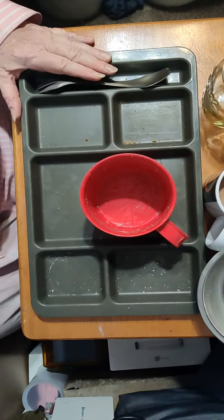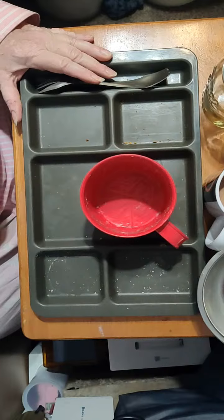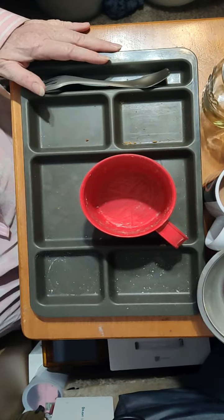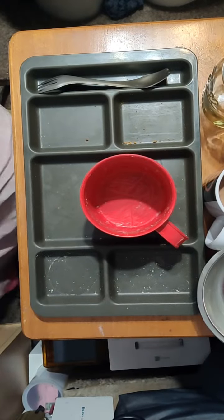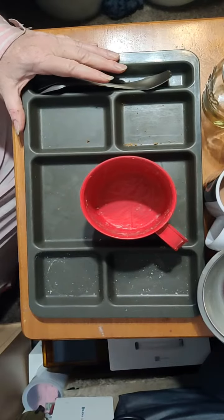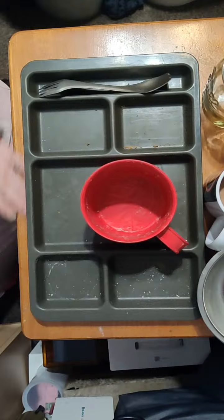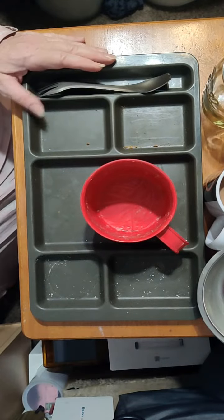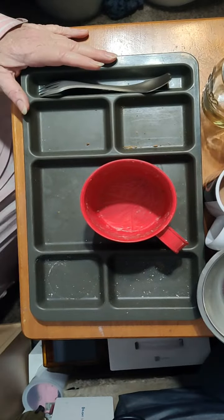So for that one, I would bring out my Tupperware tray, because I know that's going to make a mound of food. But this is definitely something to add to the ration history. Bucket list item checked off.